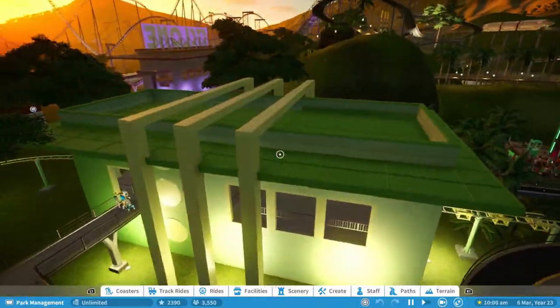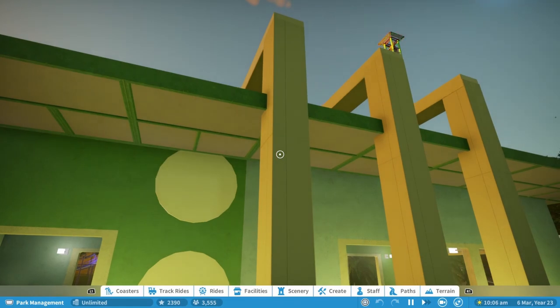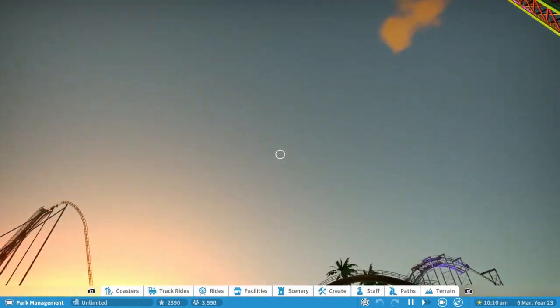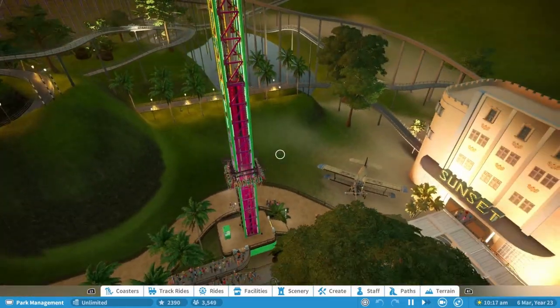And the station building, again, rather than just making it a box, having these little circles on, having these sort of beams on, the art deco, just looks really nice. I do really like that.